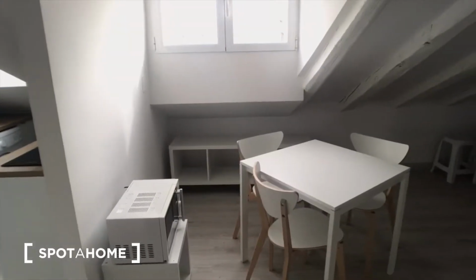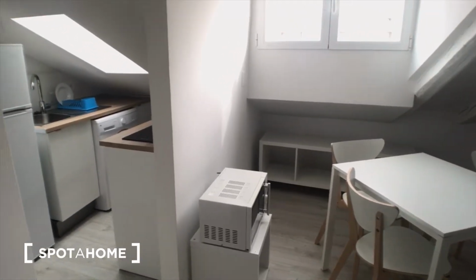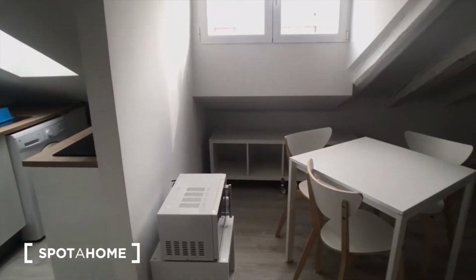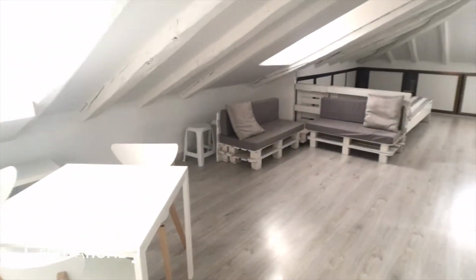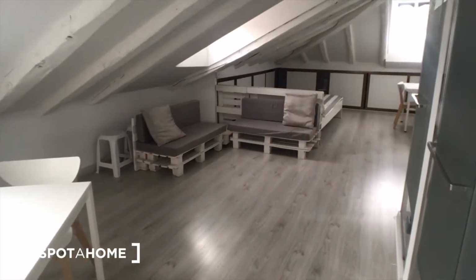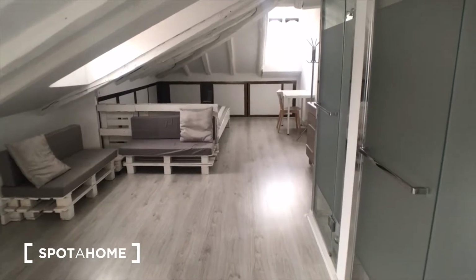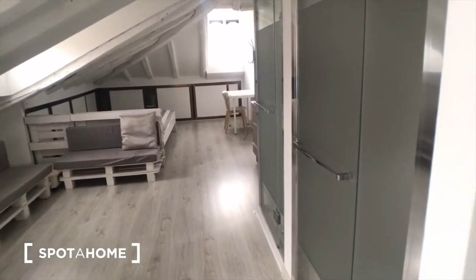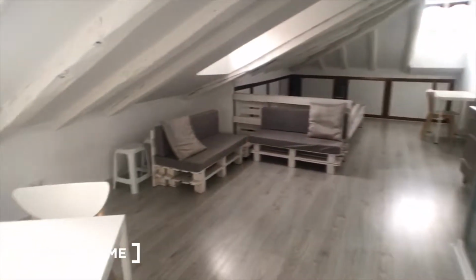Alrighty, so here is our view from the entrance. Now if we pan a bit to our left, we can see our kitchen, and then if we pan a bit to the right, we will see the rest of the living area. Now, as I had mentioned, this is a studio apartment, so it's an open floor space plan, or open plan, which means that the bedroom is essentially connected to the living room and the kitchen and so forth. So we'll get started with the kitchen and take it from there.